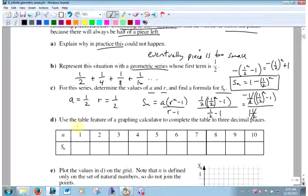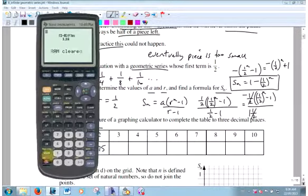All right. Use the table feature of a graphing calculator to complete this table. Well, for the first two, we should be able to do this by hand. If n is 1, that's 1/2 to the 1, which is 1/2. What's 1 minus 1/2? 1/2. If n is 2, then that's 1/4. What's 1 minus 1/4? 3/4. Now the rest gets a little trickier, so let's do that.